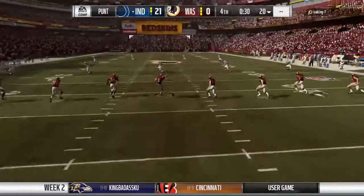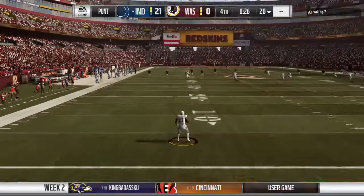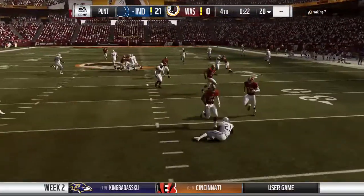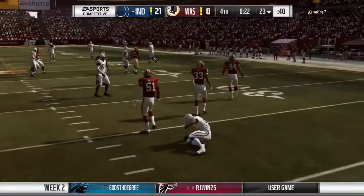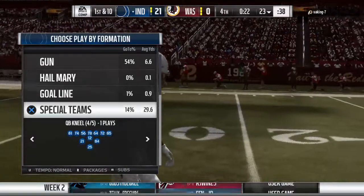So after that safety, now a free kick situation forthcoming as they punt it away from the 20. Oh, he's going to go ahead and field it from the 3-yard line. And an alley to run. And now Indianapolis set to take the field.